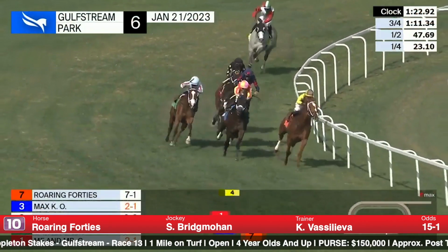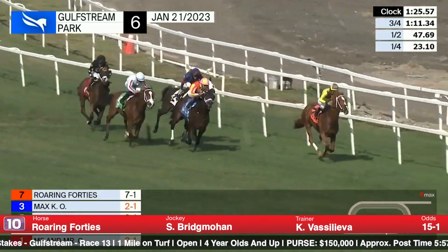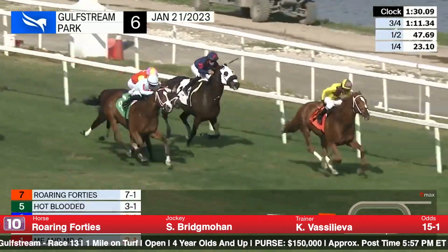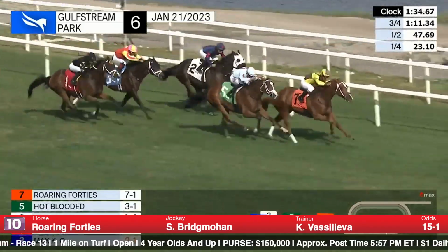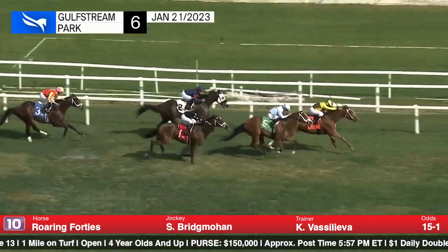Roaring 40s found a very good spot against fellow Florida breds last time out when upsetting the Sunshine Turf. We're going to watch that race going a mile and a 16th in mid-January, and Roaring 40s got to the lead, was able to shake loose on the backstretch, got a little bit of a breather, and he's just going to last. It was a very nice ride from Sean Bridgmohan. I'm not sure this trip is available to him here. Yeah, it's not. And it's a big step up in class for him. And he's another horse who probably just needs to catch a couple of different breaks here if he's going to be able to pull off another upset against a field like this.